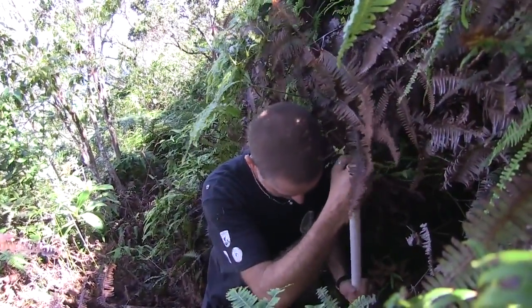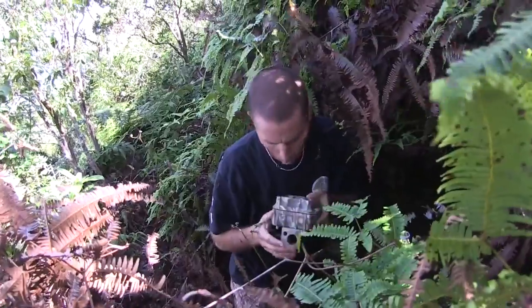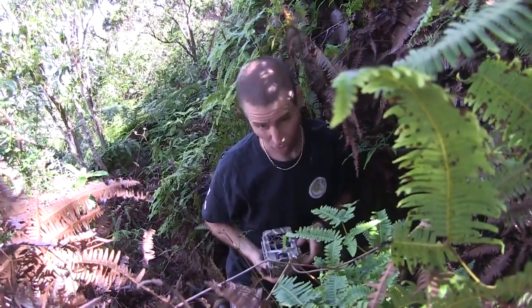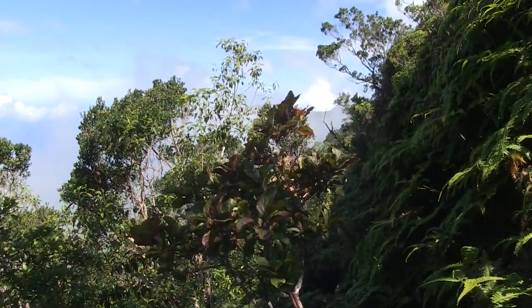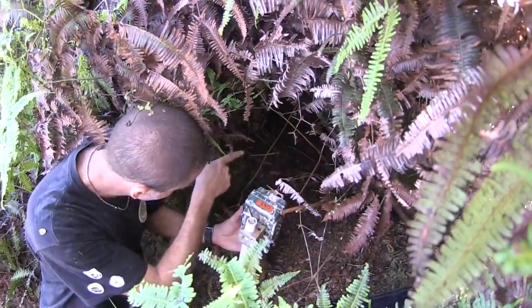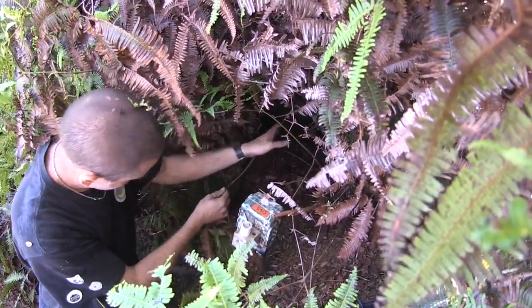Set up the camera. So these cameras have no glow at night, so you don't illuminate the bird, obviously you don't want to illuminate a nocturnal seabird as it comes back to its nest. It's a tricky burrow, this, because you can see there's actually two holes. But probably he's coming out of that one mainly, so.